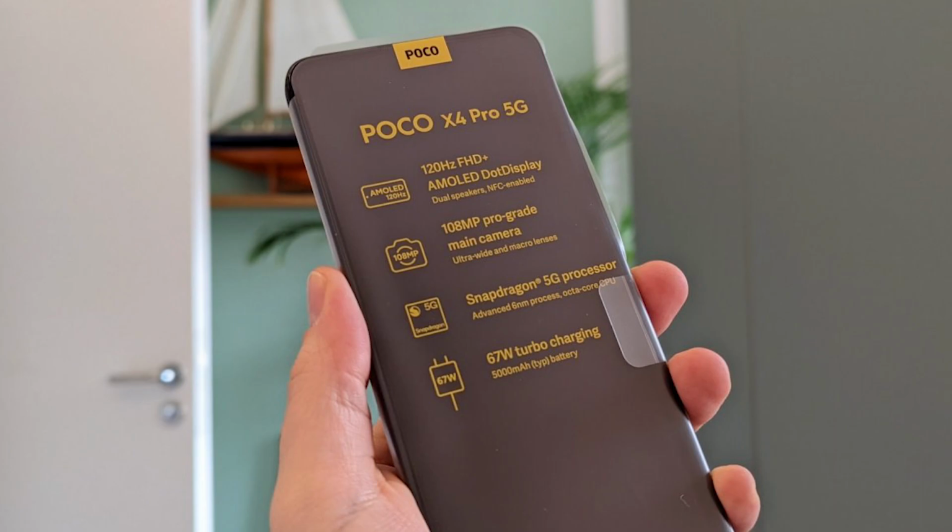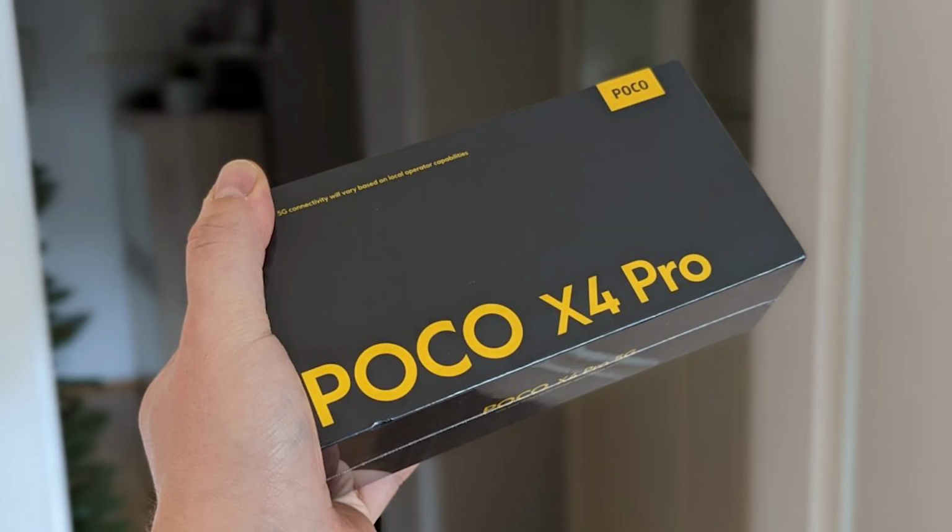Now, one thing to note is there are many sources according to which the Poco X4 Pro will not have a 108 megapixel camera sensor for the Indian market. Instead, in India it will have a 64 megapixel camera sensor.